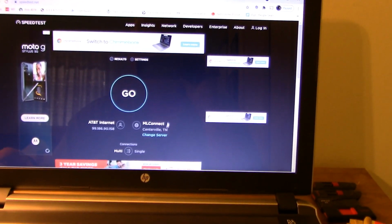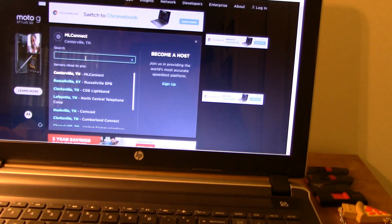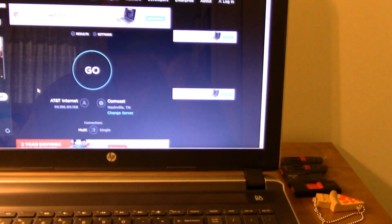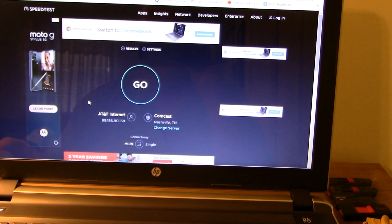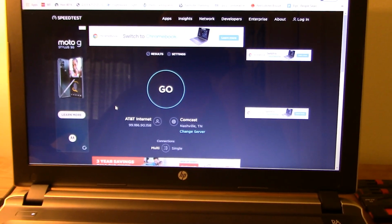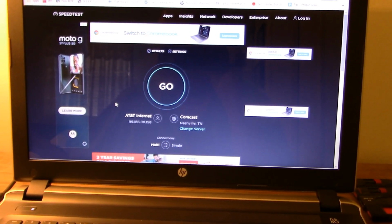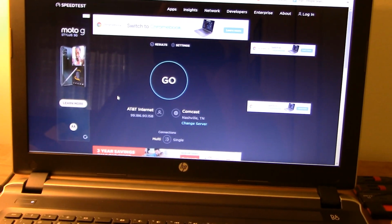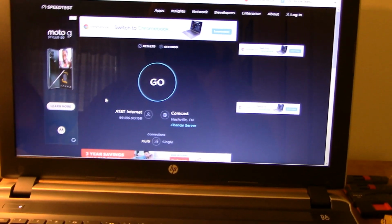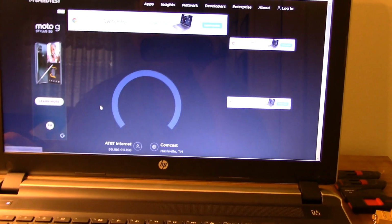Give me a moment. Change server, and see if I can find Comcast in Nashville. Okay, because I wanted to get to the closest node as I can. When you do this test, you want to make sure every device in your house is turned off except the one you're going to do the test. That way you can see your maximum uploads and downloads. When you have other devices connected, it's going to lower your bandwidth, even if they're sitting idle. Let's go ahead and click go and see where it goes.